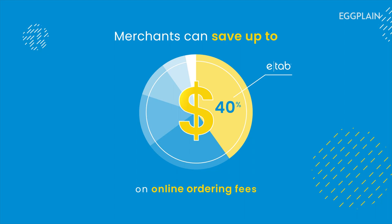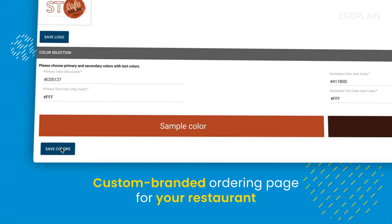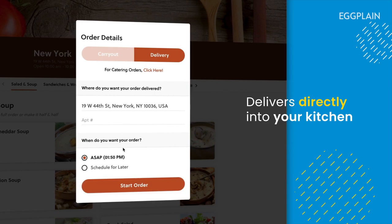Our team builds a custom branded ordering page for your restaurant, so it's a seamless experience for your customers. Our technology delivers the order directly into your kitchen via printer and/or tablet. Customers can even opt to have their order fulfilled by one of our third-party delivery partners at no additional cost.